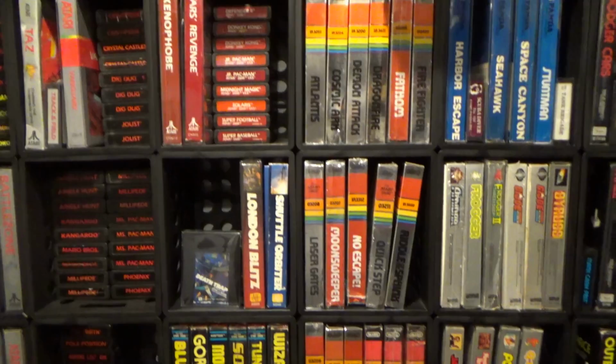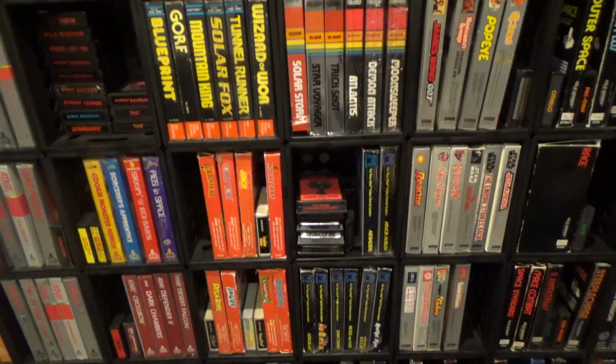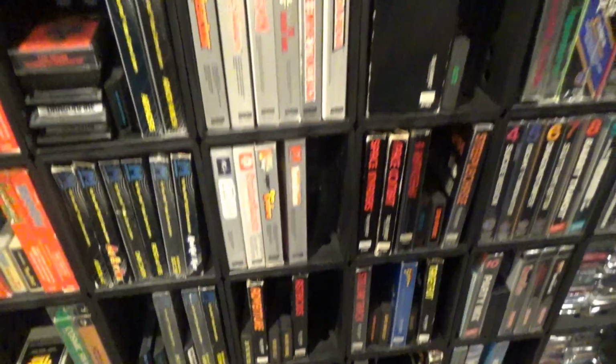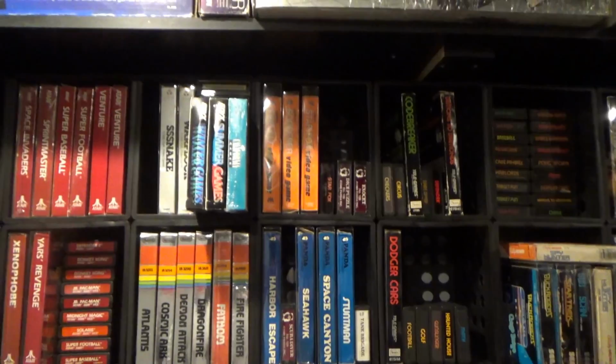I just wanted to show that for many of these classics, it took many years to get this. This is not something I purchased off eBay. I did receive some donations, but I would say 90% of this is something I collected over the years, and it took a long time to amass this collection. It's not something I just bought, and I'm really happy to finalize it.